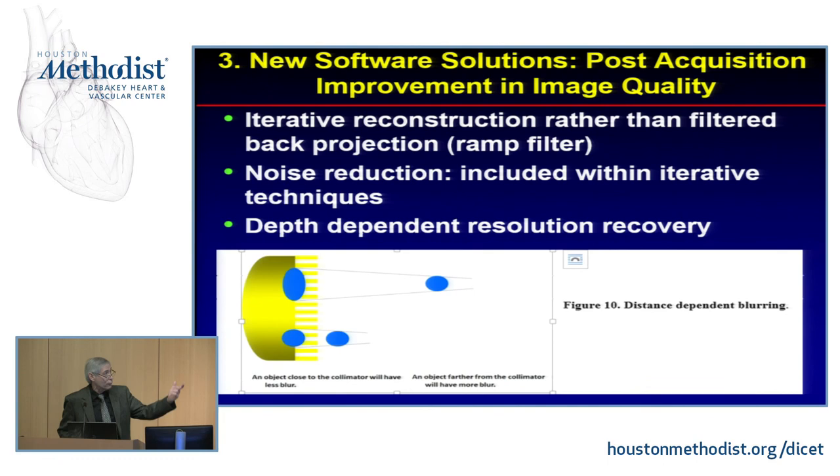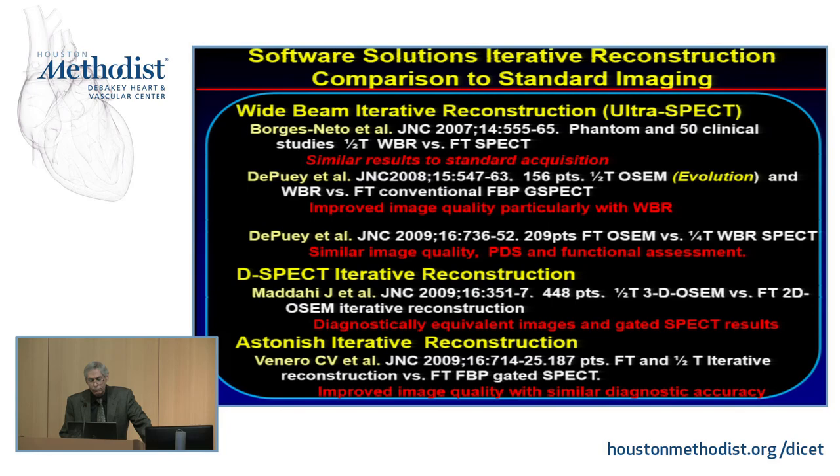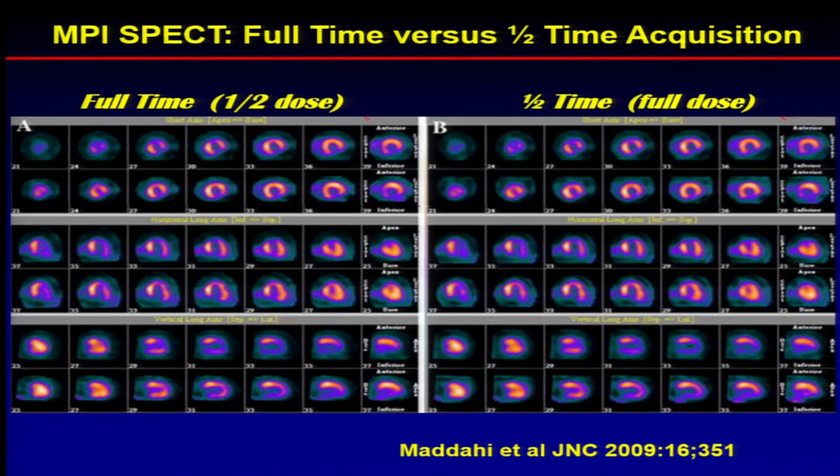There are many different papers over the years that have looked at different software iterative reconstruction techniques, all of which have shown similar results in terms of improved image quality. This is one study by Madahi, which looked at full-time half-dose versus half-time full-dose using a Digirad system. And again, you can see identical image comparability using this kind of technique, using half the amount of radiation exposure.